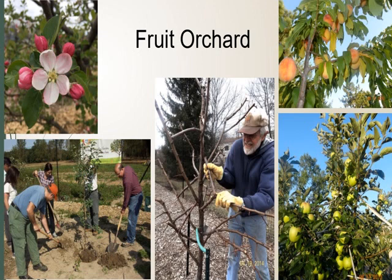We have a collection of fruit trees that grow pears, apples, cherries, and peaches. The fruit are available to all of our gardeners to sample in modest amounts. Just don't pick them before they're ripe. We will send out a notice when each fruit is ready to pick. The apples especially like to look ready before they are, so be patient.